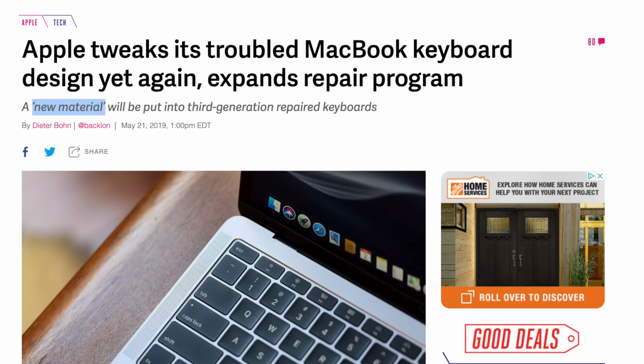It's the 2nd generation butterfly keys. And no issue there. So this is the 4th iteration. Yes. So Apple didn't acknowledge that there's an issue. They just said that some people have issues. So they wanted to modify their keyboard to hopefully mitigate this issue as much as possible. And they didn't say the material, but The Verge reported that they're going to be using a new material that will hopefully stop this from happening.